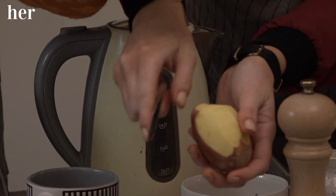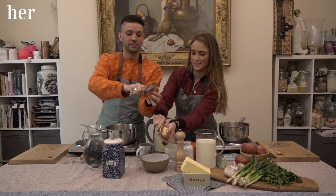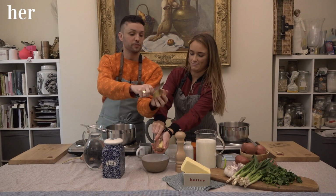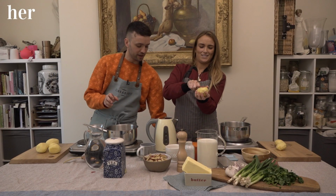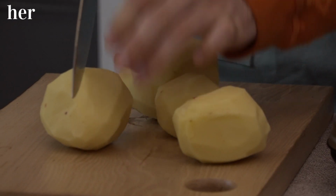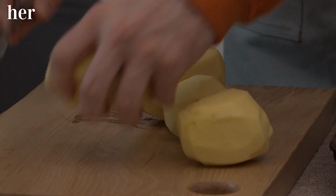How's your peeling going? Yeah, peeling away. I love peeling this with the cheese slicer. It's really easy for me. So I'm pretty much ready to go here. You? Nearly there. Okay. I am gonna just chop my potatoes so they all evenly cook. You know what I mean? Just get new knives.